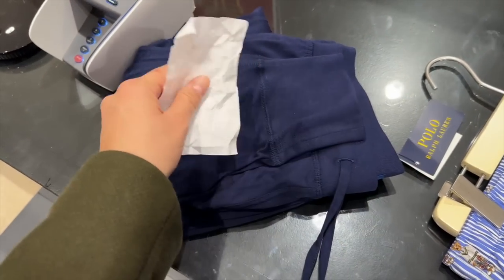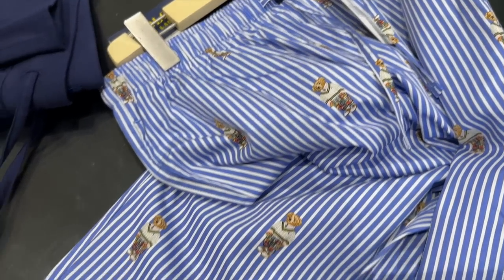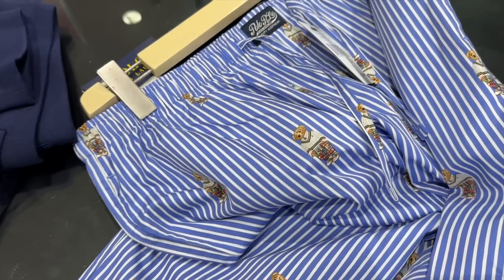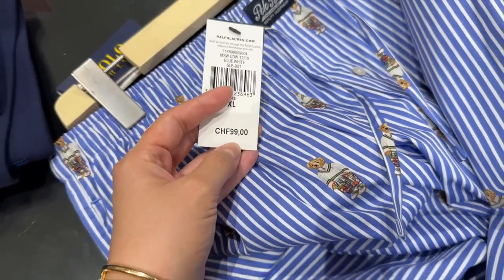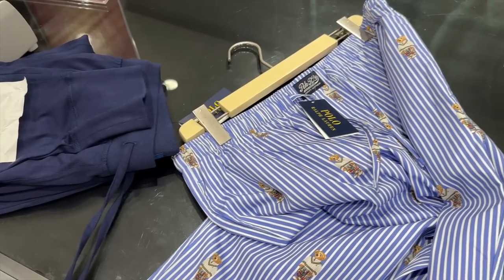Pants that I'm returning, the pajama, and I'm thinking of getting this one instead. It's so cute with the little bears. But this is extra large and I need to ask if they have a size small.